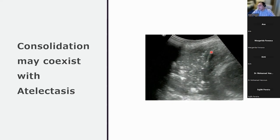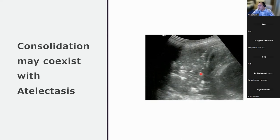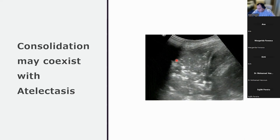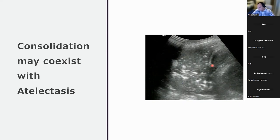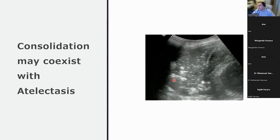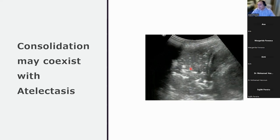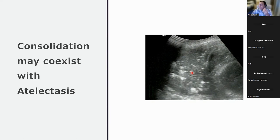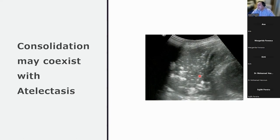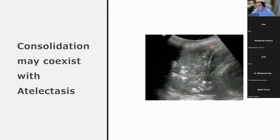Beautiful. Absolutely. So if that's a small pleural effusion, what would this be? It should be compressing the lung. So probably atelectasis with compression from the pleural effusion. Beautiful. It was a triangular image. And what do you think this is? So this should be a consolidation. Yeah, beautiful. So what I'm trying to demonstrate to you is that this is why in neonates you have to be very careful, because consolidation and pneumonic consolidation, with dynamic air bronchograms coming in here, can coexist with atelectasis.